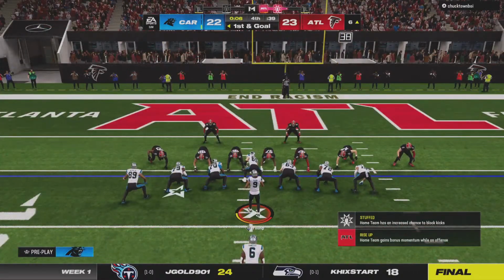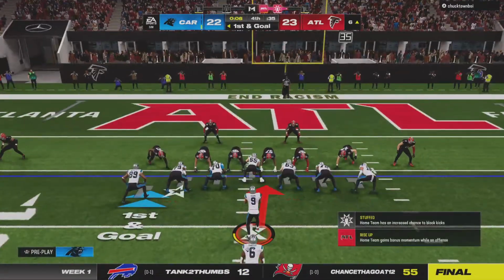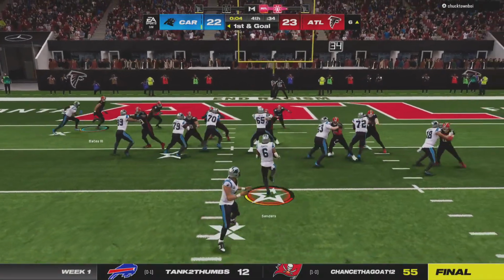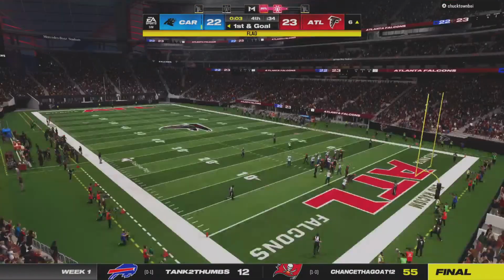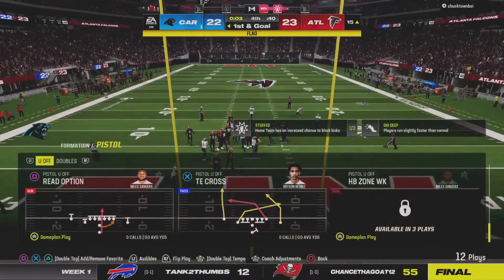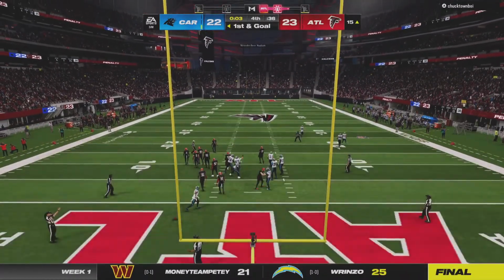Here we go. 1st and goal. They'll run with Sanders. And he'll take this into the end zone. Now, hold on here. We do have a flag down. So let's see what this is about.